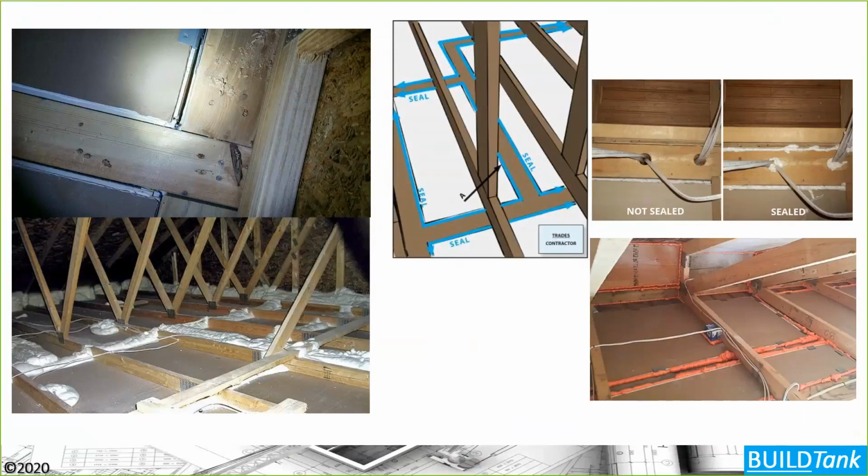Sometimes it gets really difficult to get that air sealing done at the attic eave location, those top plate locations over the attic eave, but some builders and some designs make it very much easier to just do it from the top side as well.